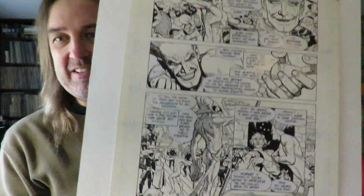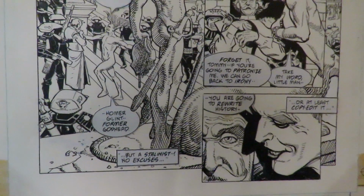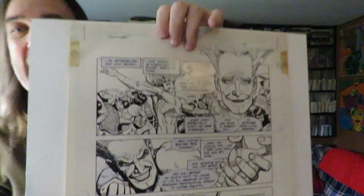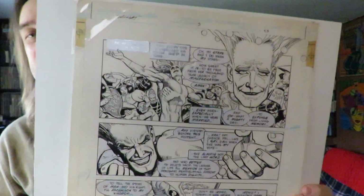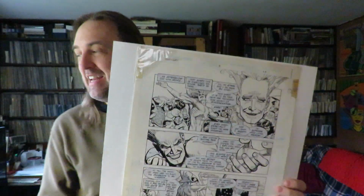So I, of course, end up contacting the seller, and I was like, hey, where's my page? Turns out he sent this page to somebody else. A guy who bought another page, and he sent him this page. So he had to get this page back and then resend it to me. So it was months before I got it.